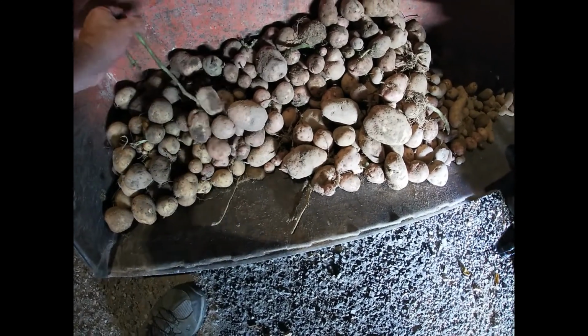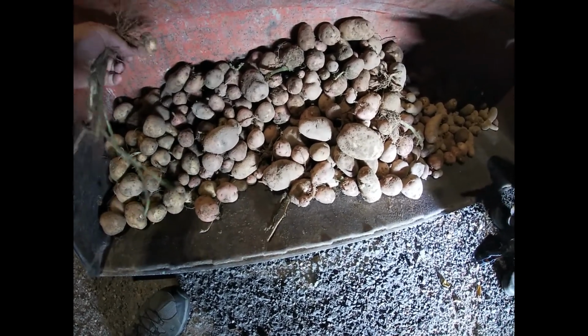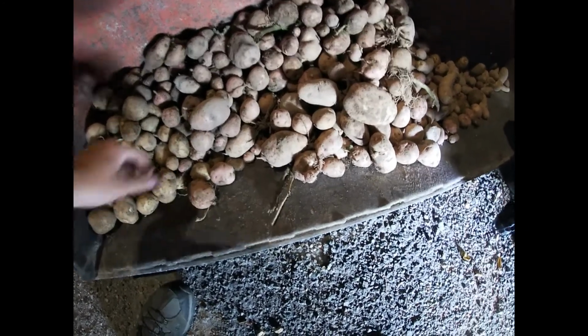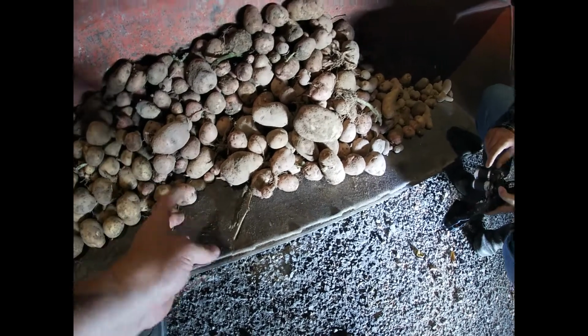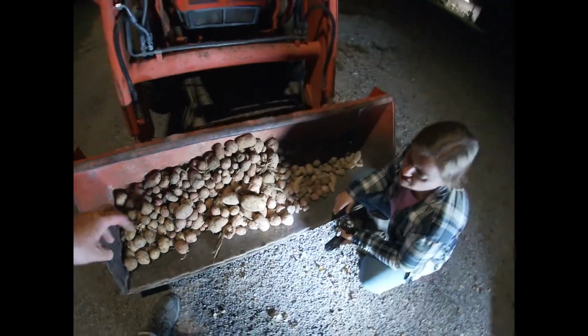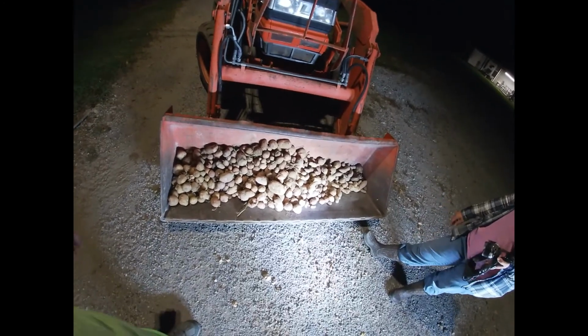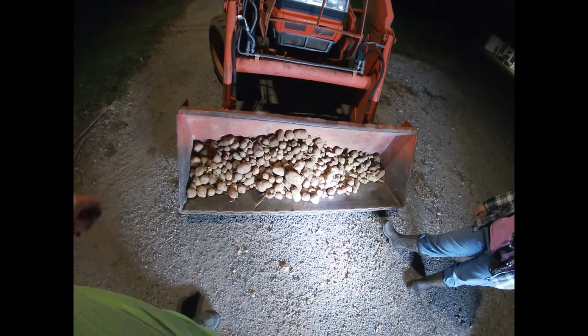And they're not terrible either. I mean, they're about the right size, I believe. Not the little one, but those other. Right. Yeah. But them little ones we can put in like a stew or something. Or just cut in half and put on a baking sheet. Yeah. And roast. So anyways, guys, that's kind of our potato harvest for this year.